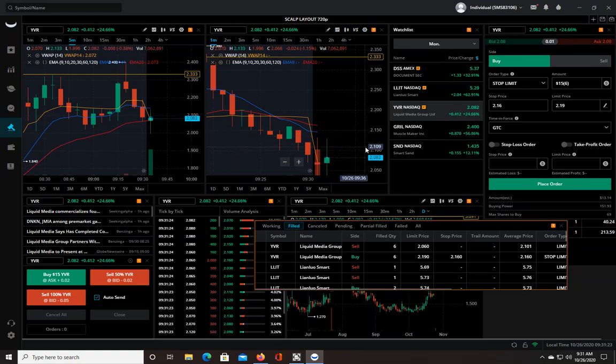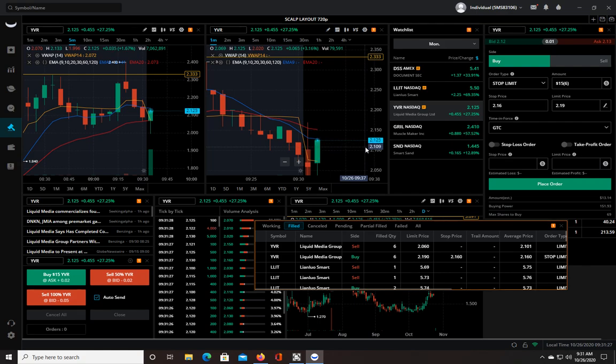But I'm not going to FOMO trade. I'm only allowing myself to take one trade per market session. So one trade for the pre-market, one trade for the intraday and then one for the aftermarket. Although this does hurt to see, look what it's doing. It's popping back up and then coming right back down.